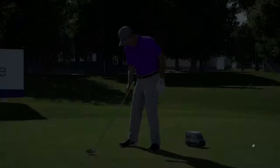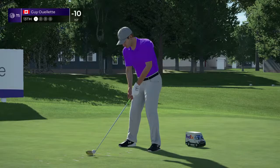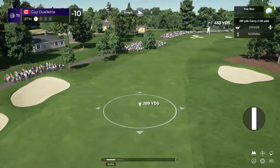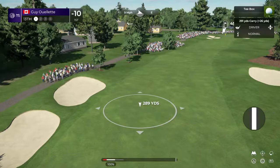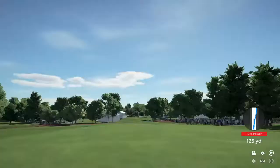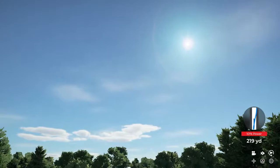Par 4 13th at TPC Southwind plays uphill and 472 yards. Dustin Johnson once hit a drive here, 375 yards, which left just a flick wedge in. It set up a victory. Have you got the power in the tank? That's what it's required to make a birdie. Looks like they put a good swing on that one. That should find the short stuff.